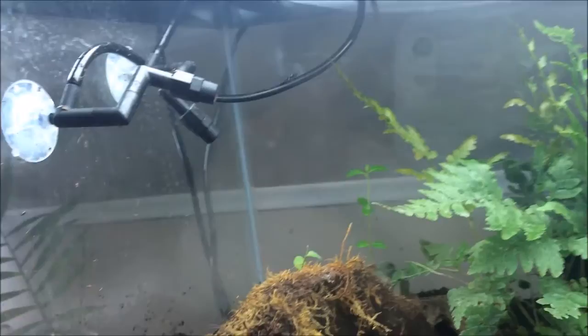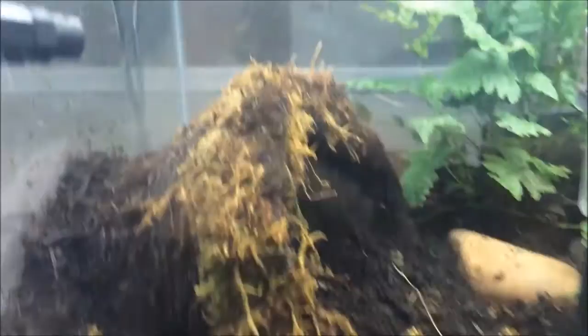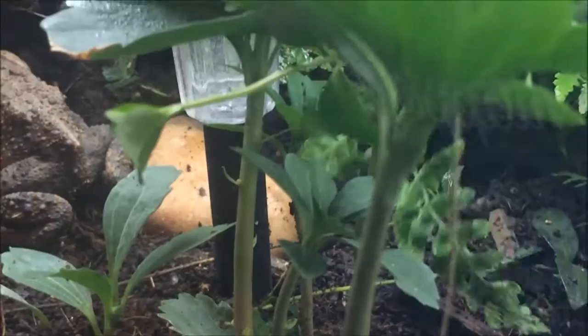Welcome to the documentary of the 75-gallon Pennsylvania Woods Vivarium. Home to both species, the northern leopard frog and American toad.